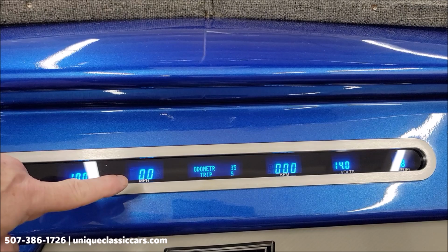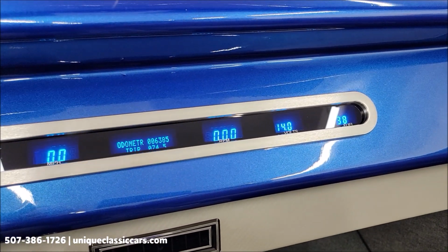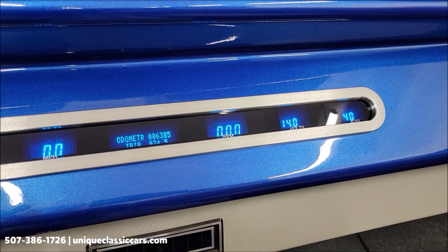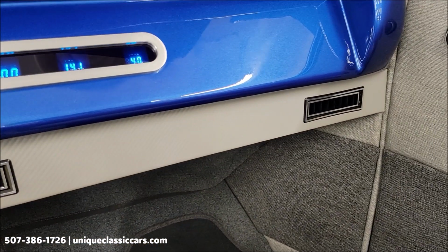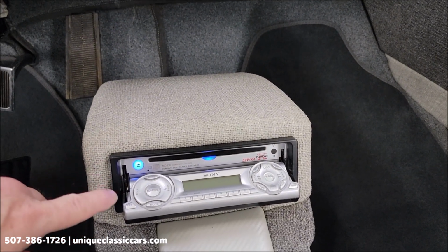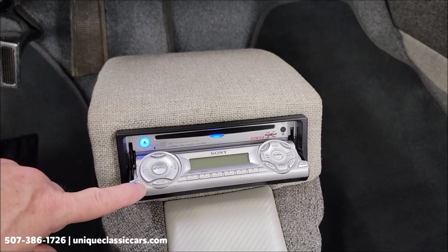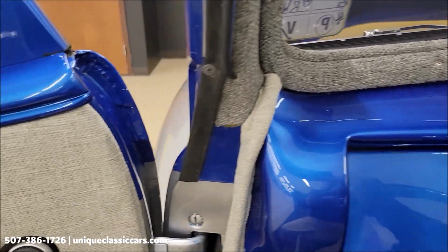Water temp, speed. Tachometer. Tech did note that was not working. 14 volts. And fuel. Vents for heat and air underneath. Did notice there is a custom stereo install in the trunk. You'll be able to see that with an amp, subwoofer, that type of thing. The head unit I have not had working, just so you're aware of that. The stereo will need a little bit of attention.